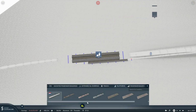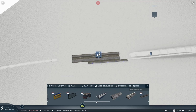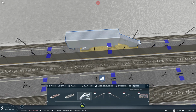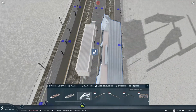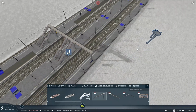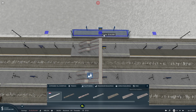So right, configure this. We're going to go to MISC for now. Ooh, do these work? No, these don't work with NLs, do they? That would have been nice to have used, because it does have this sort of roof, like concourse, but it's not compatible. So we'll just have to go with some basic stairs, I think. And then we need another platform on this side as well. There's no platform, but we do need it.